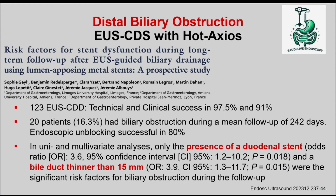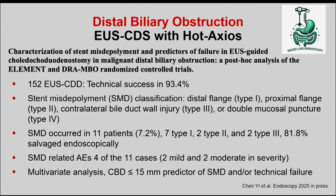So this is nice because the hot Axios is now the one used the most to perform choledochoduodenostomy. A study collected 123 patients who underwent choledochoduodenostomy, 20 had biliary obstruction that was resolved endoscopically in 80% of the cases, and on univariate and multivariate analysis, presence of a duodenal stent and a bile duct thinner than 15 millimeters were considered risk factors for biliary obstruction during follow-up. And Cheng from Canada, we worked together.